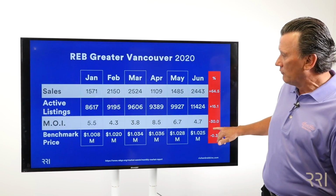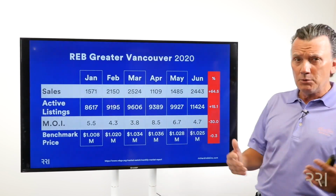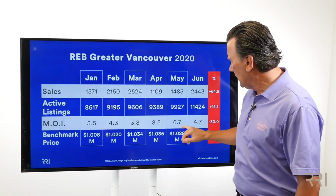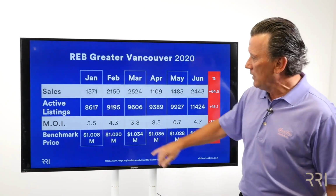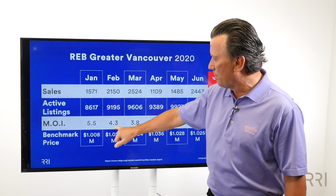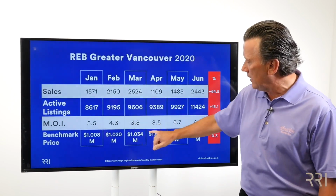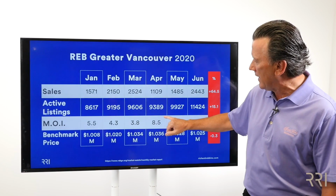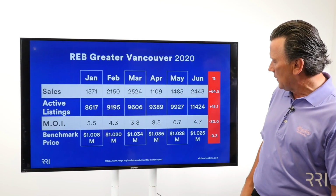Big number. So if we look at months of inventory, right now we're sitting at 4.7. Keep in mind, 4 to 6 is balanced, above 6 is a buyer's market, below 4 is going to be a seller's market. So we're sitting in a balanced market, depending on property type. But if we look, we start at 5.5, 4.3, and this was the lowest, 3.8 right here. And then of course, in April it spiked, then it came down a bit, and look, we're back down to 4.7, a very good place.